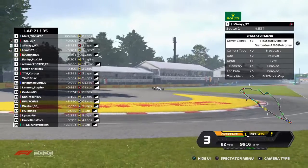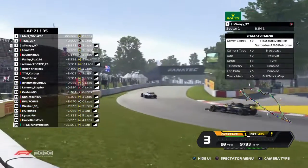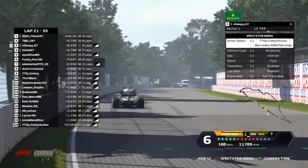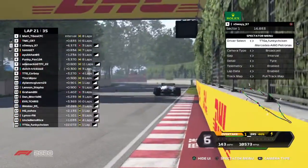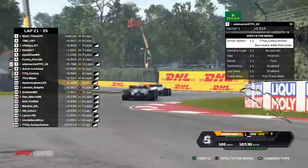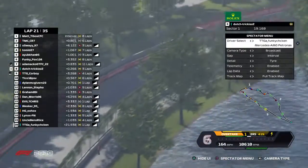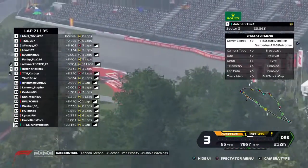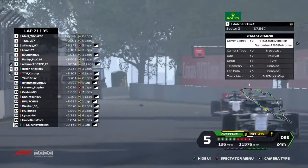Renault. However, he's going to have to pit again for the end of the race. Those tyres I do not think will make it to the flag, unless he can do some biblical tyre saving between now and the end of the race. We've got a bit of a train going on here behind Funky Fox. We've got Adamako and Dutch Tricks. Dutch is now on a fairly competitive tyre compound, so what can he do?